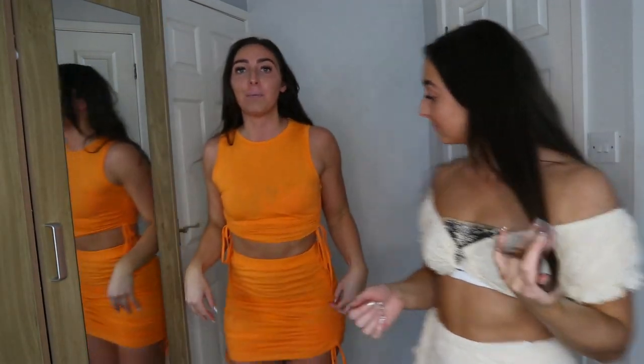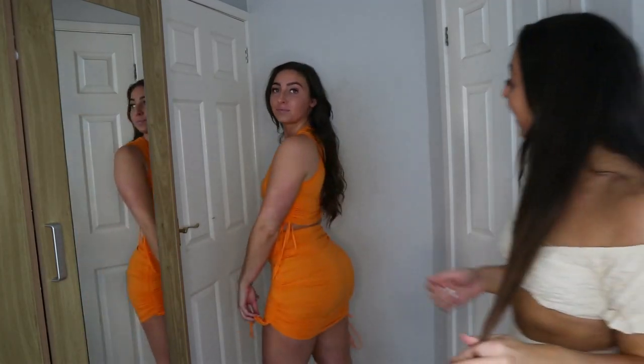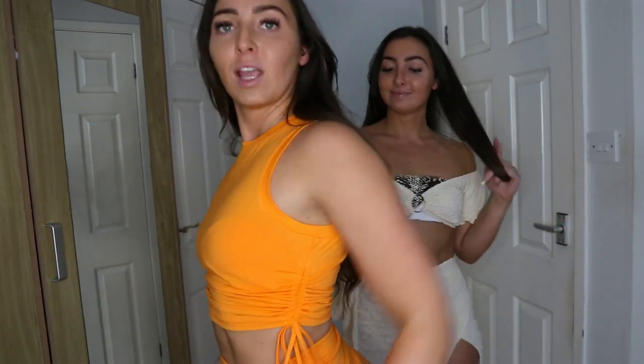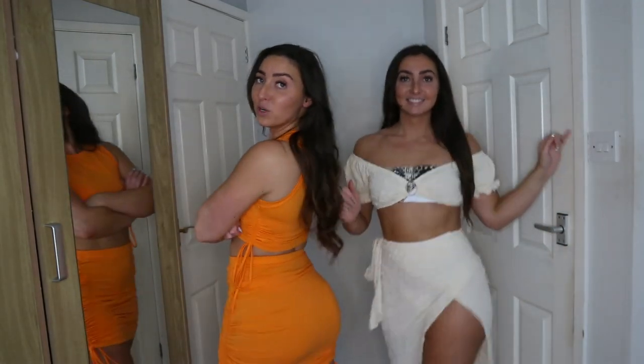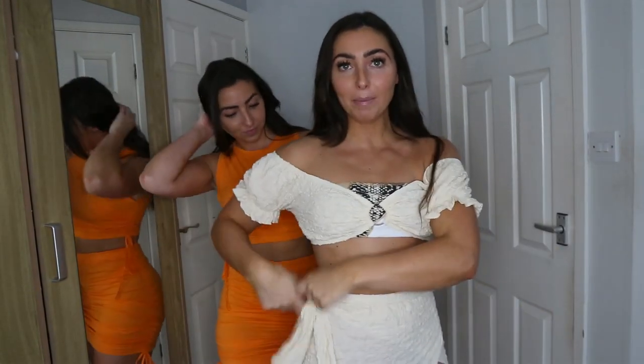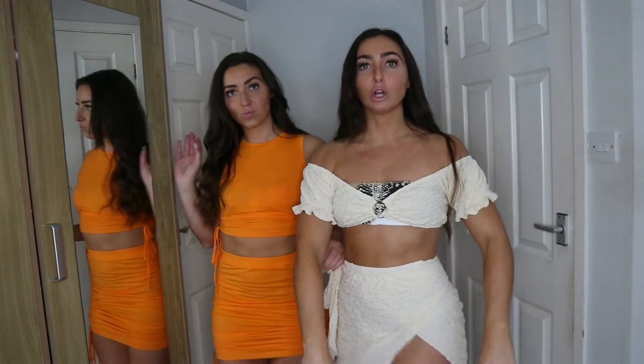Bam. So basically, this is a top and a skirt, and it pulls everywhere. It pulls at all the sides, so you can make it as long or as short as you want, look. And it does it with the skirt as well. Love this. So this is like crinkle, sort of crinkle papery. You can put this over the top of a bikini like I have. You just wrap the skirt around. Obsessed. You could actually jazz it up and wear it on a night.